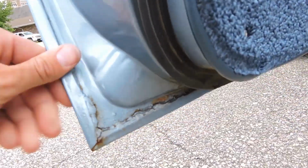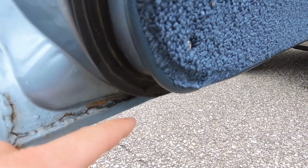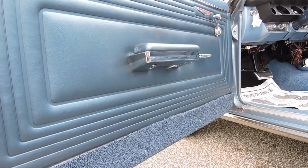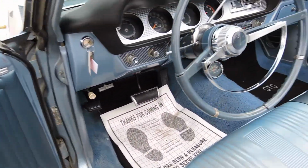Corners of the doors are good. You got a little bit of swelling, which is very common in these 64 and 65s, just along the door edge here. Driver's side door panel's in good shape. Armrest looks good. Window cranks are all fine.